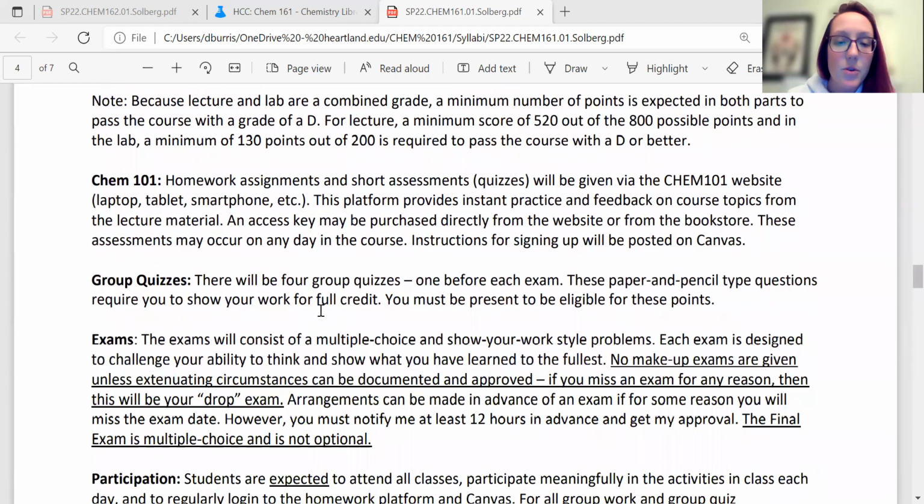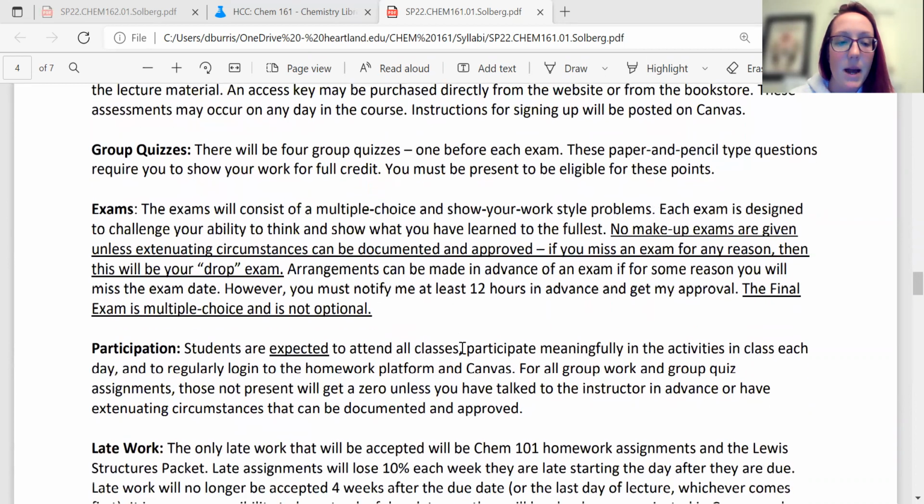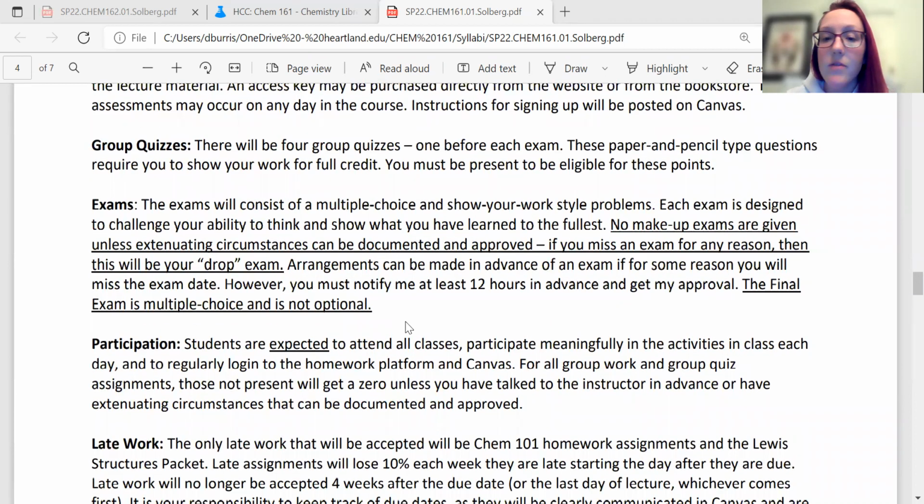Group quizzes and exams are going to be a combo of multiple choice and show your work problems. So just keep that in mind as well. The final exam, however, is going to be multiple choice. It is not optional. You cannot drop the final exam.